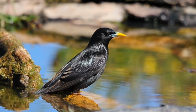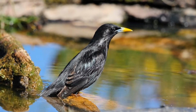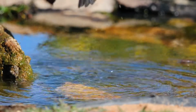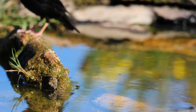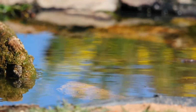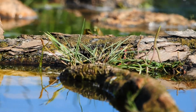Come on. Still deliberating on whether to get wet, I think. Looking around for his friends, maybe? I'm not sure. Come on, back you come. No. And they fly off. Okay. Well, obviously didn't feel like a bath.